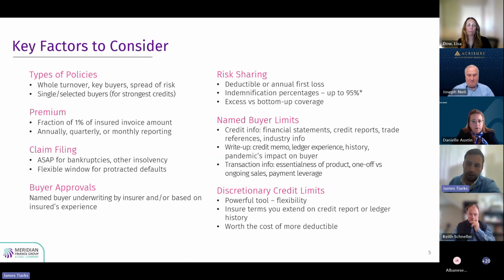So I'll quickly get through it. Discretionary credit limit is a limit that you get if it pre-qualifies through your ledger experience or a credit rating. Then effectively you have a very flexible insurance policy that allows you to get coverage up to a certain limit without having to get pre-approvals from the insurer. So I sped through that.